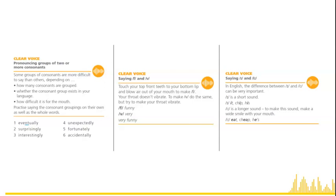Furthermore, each pronunciation spot has two models, one native speaker and one non-native speaker, as well as instructions on how to successfully make the sounds. So those are the key features of Voices. Let's now look at a unit.